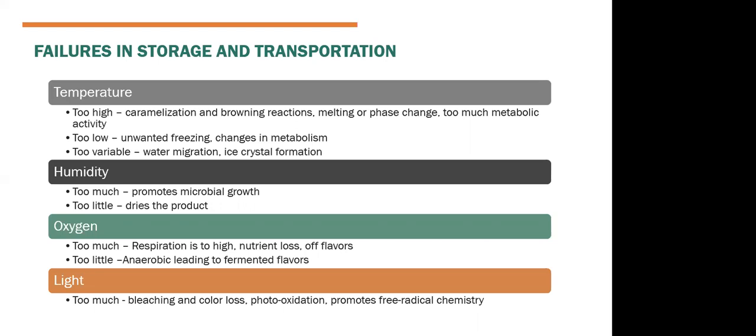Too low, you can freeze things, and this can change metabolism. And if it's too variable, you end up with what's usually water migration. You can get ice crystal formation. Humidity, too much promotes microbial growth. Too little dries out the product. Baked goods are especially subject to drying out.